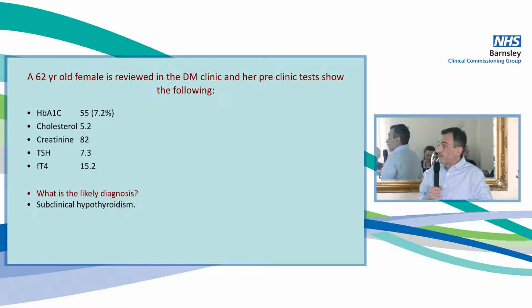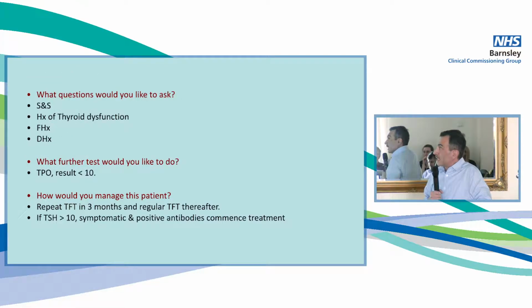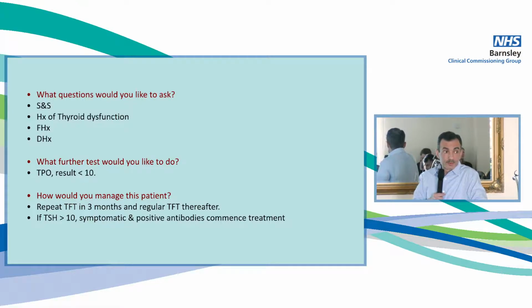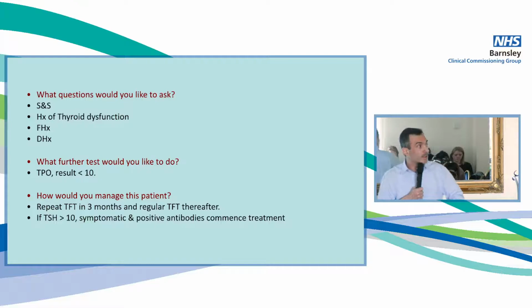So subclinical hypothyroidism, which again is relatively common, and the question is really when to treat. Before you decide about treatment, you need to ask some questions. If the patient has got any signs or symptoms of hypothyroidism, tiredness, problems with weight, constipation, low mood, if there's any past history of thyroid problems, if there's any family history of thyroid problems, or if she's on any medication which might cause abnormal thyroid levels like amiodarone or lithium.